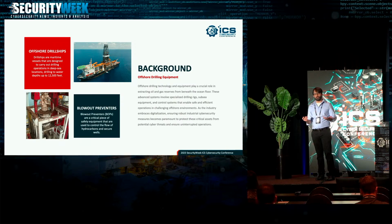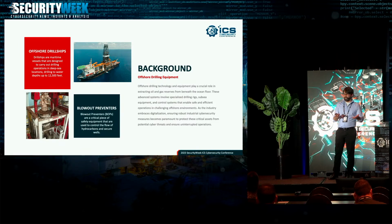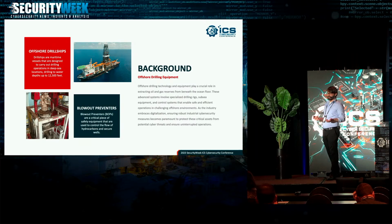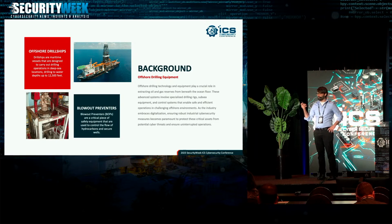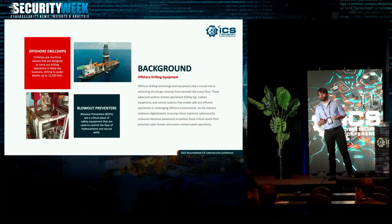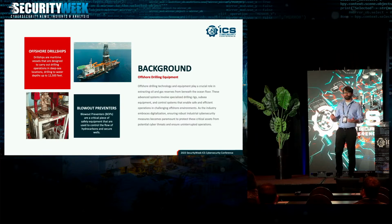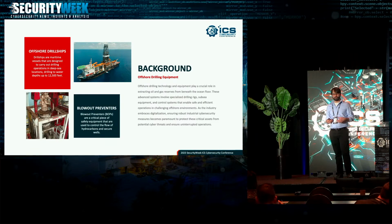So a blowout occurs when you have what's called a kick. And a kick is when a bubble of hydrocarbons comes up out of a well, and if it's not contained, it will hit the floor of the drill ship and it will explode. And that causes damage to equipment, to the environment, and ultimately to people. And that's what you saw happen with Deepwater Horizon, unfortunately, right? And so this piece of equipment is very significant, very safety critical for these drilling rigs. And that's the equipment that my company manufactures. And so that is the example that we'll be using today as we walk through some of this.